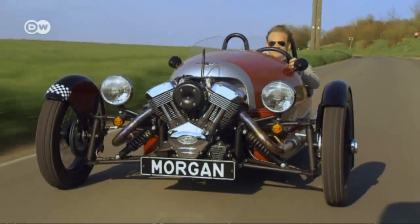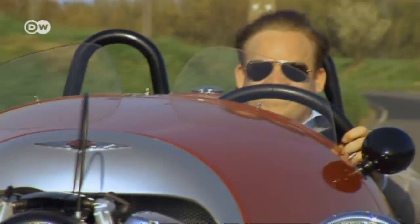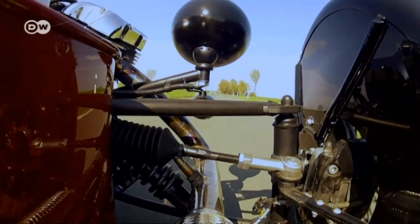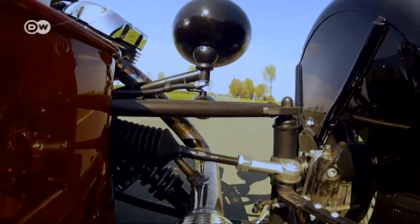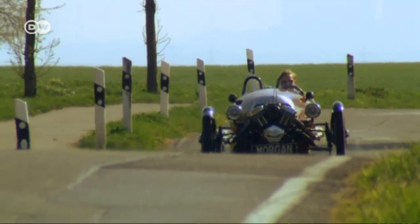In Germany, the Vehicle Licensing Authority classifies three-wheelers as neither cars nor motorcycles, but as a separate class of their own. The Morgan's driving quality is nothing to sneeze at, even on turns. In the past, people in Britain even took part in motorsports with the three-wheelers.